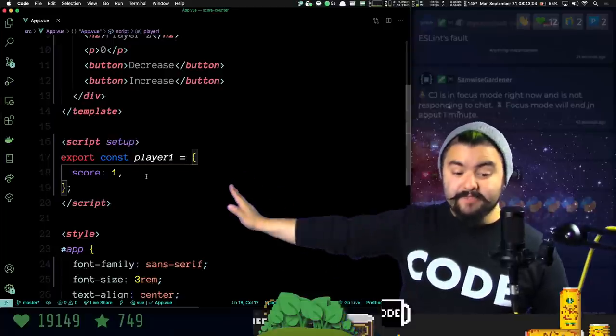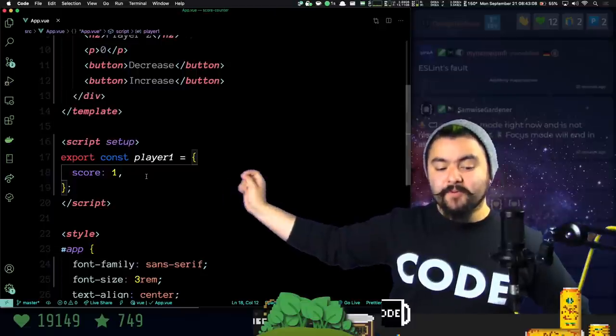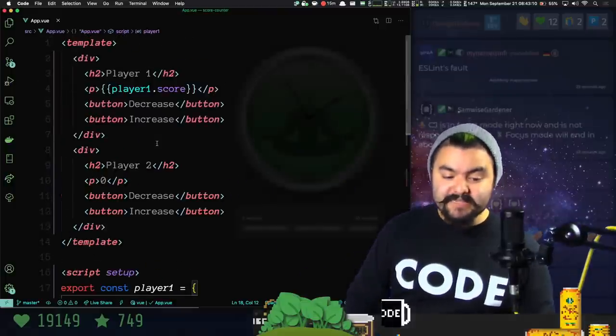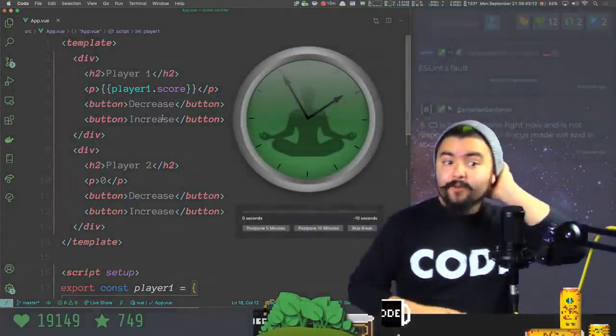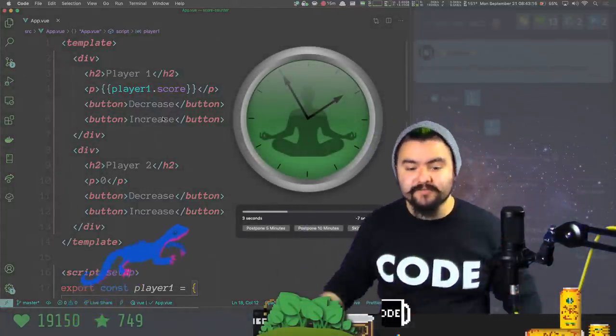Great. Now, right now this is just a regular plain old JavaScript object, right? So we want to be able to click these buttons to change that value. And to do that, we need a ref. We need a reactive value that knows to listen for changes.